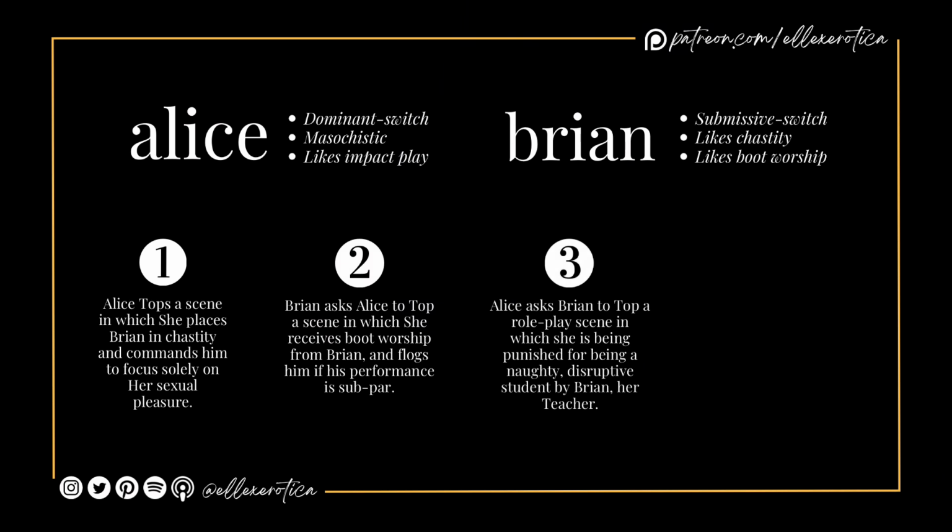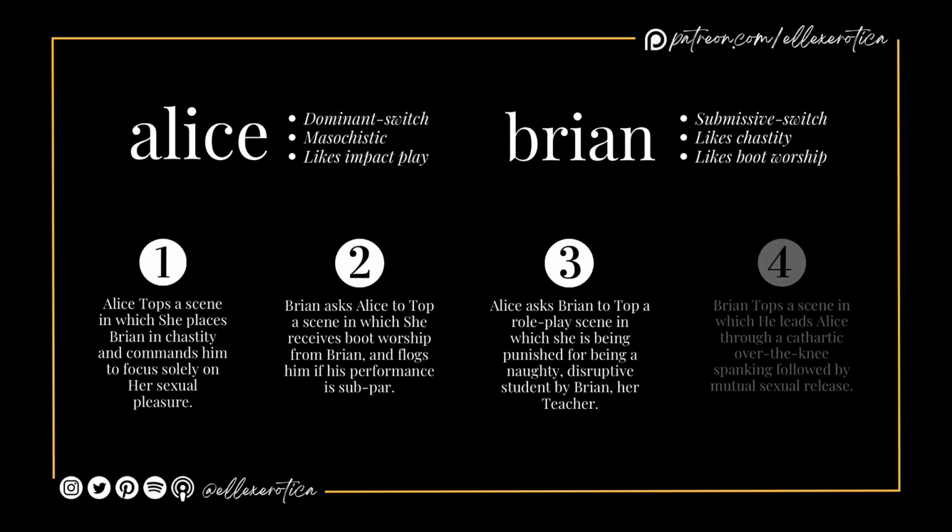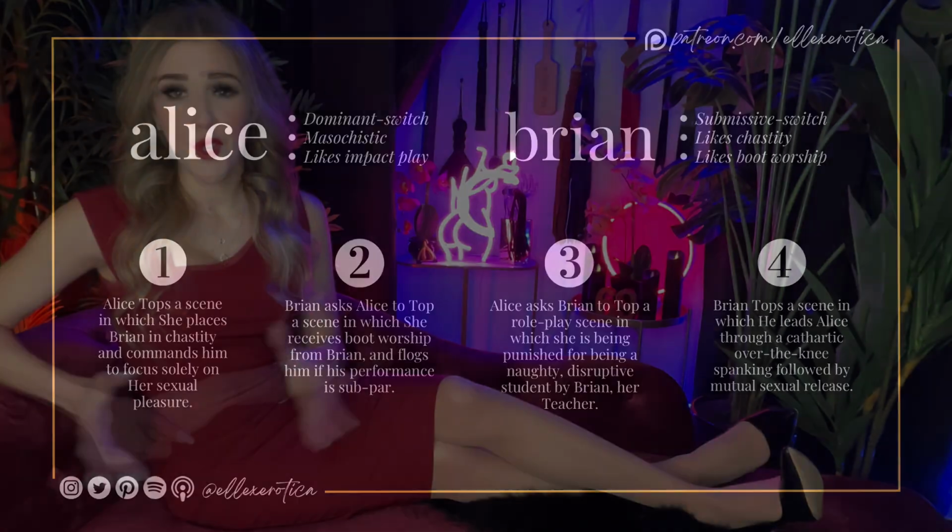Scenario 3. Alice asks Brian to top a role-play scene in which she is being punished for being a naughty, disruptive student by Brian, her teacher. And Scenario 4. Brian tops a scene in which he leads Alice through a cathartic over-the-knee spanking followed by mutual sexual release. So let's break down these four examples and determine the arousal types that manifested in each scene.